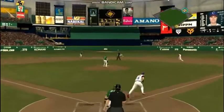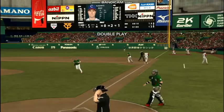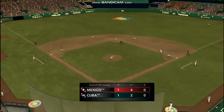Up the middle. And he scoops it out. Over to second for one. And a double play, they get them both. So no runs on one hit and nobody left on.